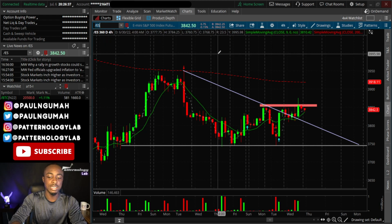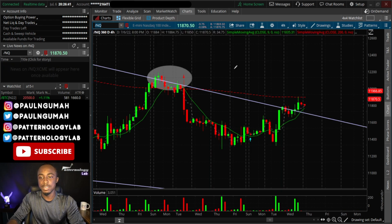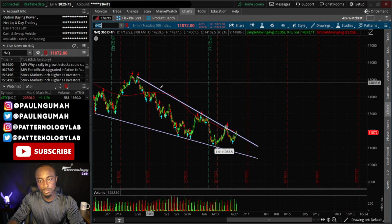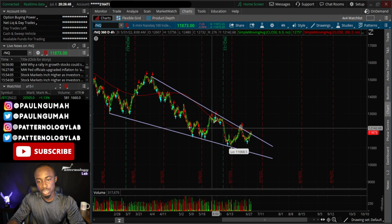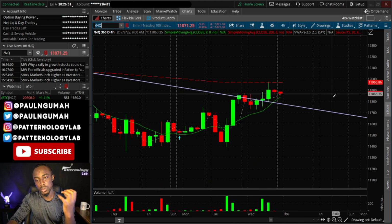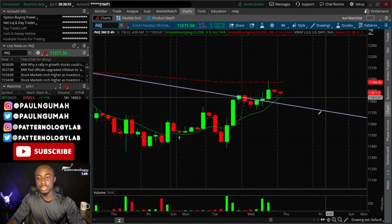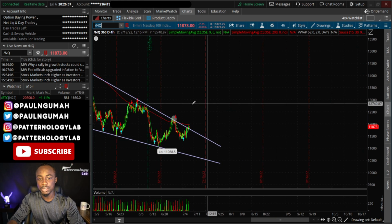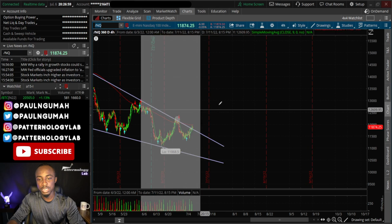Let's check out the Nasdaq. All right, now here is the Nasdaq, and same thing again, it's out of the falling wedge, but it's not ferocious. The way it closed is not convincing, and the volume is just not big enough. So tomorrow will be really interesting.